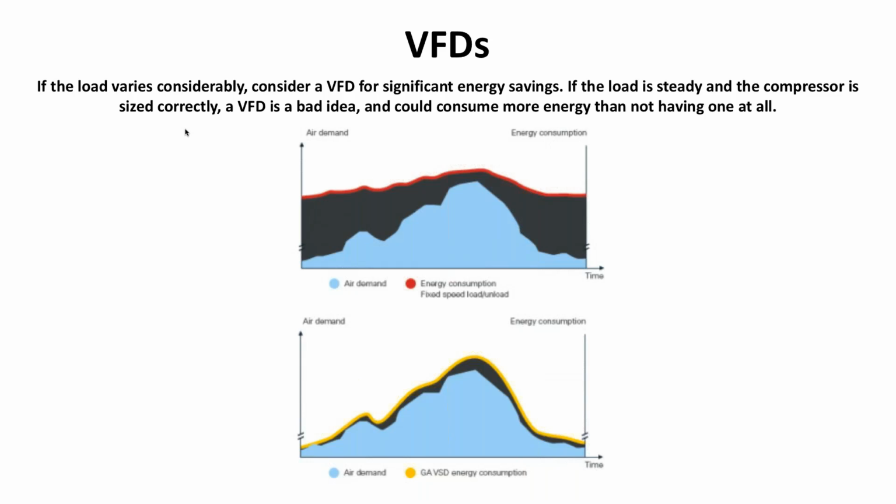Now, if the load does not vary, do not buy a VFD compressor. It's a bad idea. You could consume more energy than not having it at all. Actually, if you run a VFD at 100%, it's going to use 3 to 5% more energy than not having it at all. So a VFD compressor is great if you have a varying load.